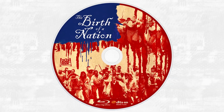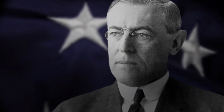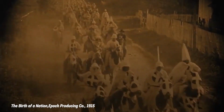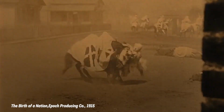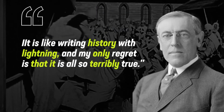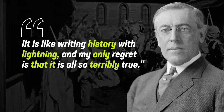However, Birth of a Nation was the first movie ever screened at the White House. The film was facilitated by Woodrow Wilson soon after the film's release. After seeing the film, an enthusiastic Wilson reportedly remarked, "It is like writing history with lightning, and my only regret is that it is all so terribly true."